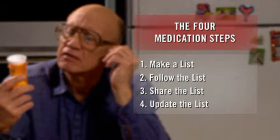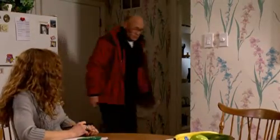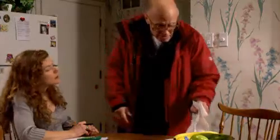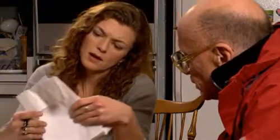Here's how that works. How was your doctor's appointment this afternoon? It was good. He gave me a new blood pressure pill. You know, that old one didn't agree with me. Okay, after dinner, we'll update the list and put it in the pill box. Good. And he also told me that I can get rid of that old pill. You know, the one that made my ankles swell up? See, aren't you glad you talked to him about that?